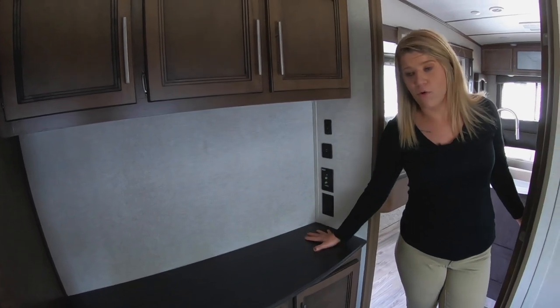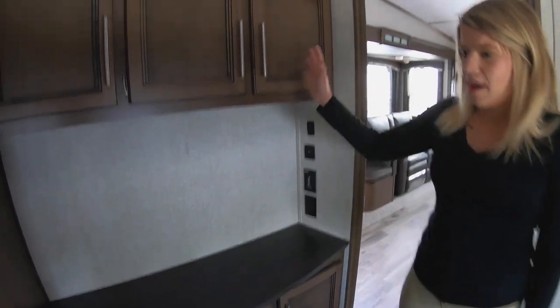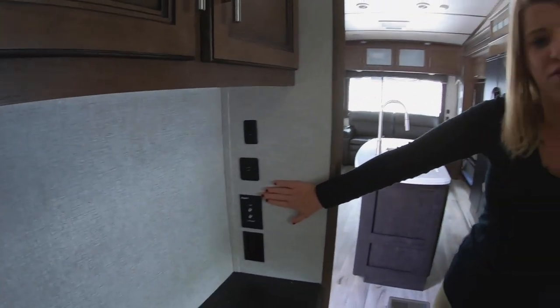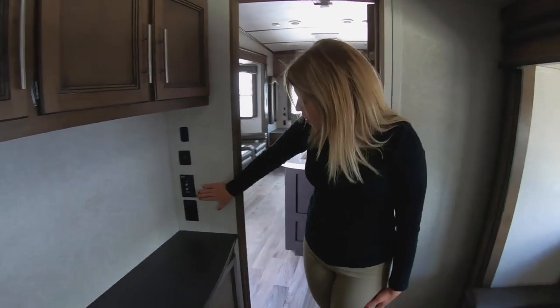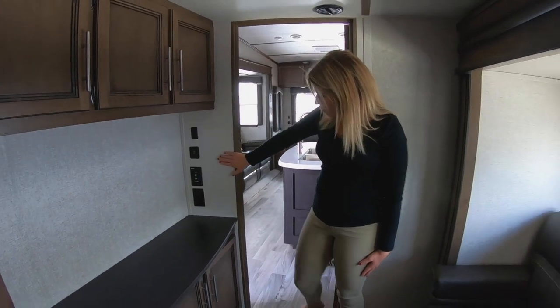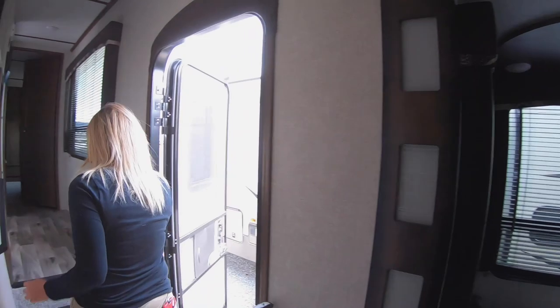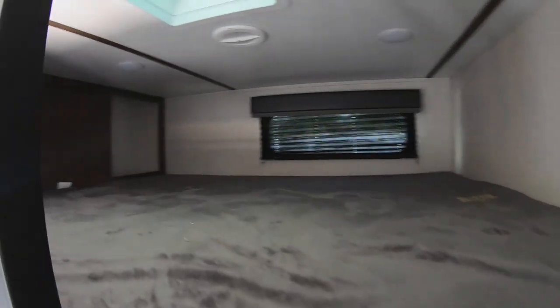Desk area would be great for anyone who needs to work from home or while you're out camping. Lots of cabinet space in here. Got USB ports, key TV, if you wanna hook up a TV and mount it in here. 110 outlets and USB ports. And then heading upstairs, you also have a double bunk right up here.